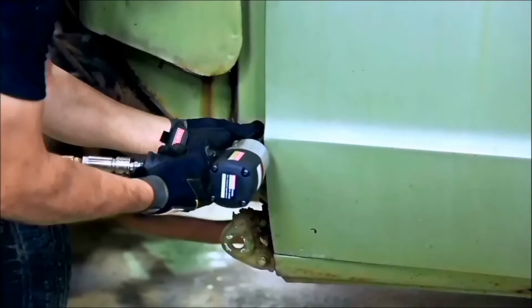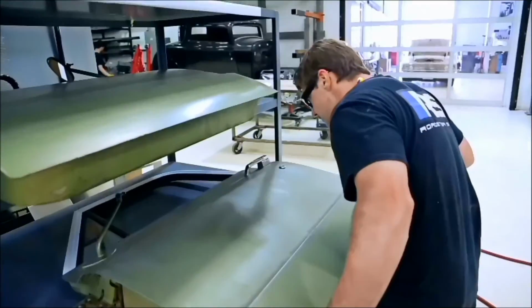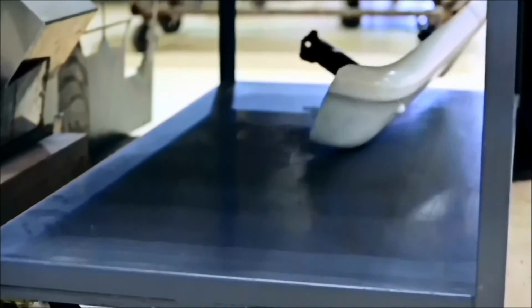As the truck comes apart, the pieces we'll still be using are set aside for rust repair, while the rest is discarded.